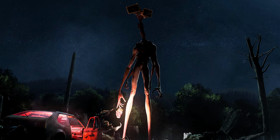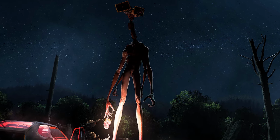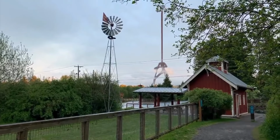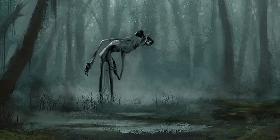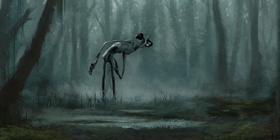Number 6. Extreme Metabolism, or something worse. The Siren Head has performed a series of attacks on a wide range of grounds, as it can cover vast distances very quickly. Nonetheless, people have never encountered a Siren Head with fat, or any evidence that it's digesting its prey, despite being wiry and skinny.